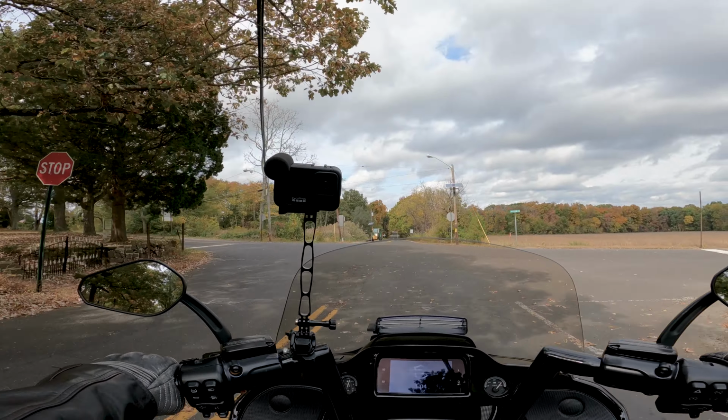So, like I said, I've run these on the Ultra, I've run them on the KLR, and I now have them on the Road Glide. And I can't tell you how happy I am with this product. It really fits the way I ride, and it really makes a significant difference.